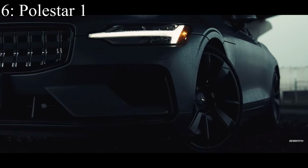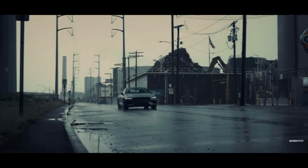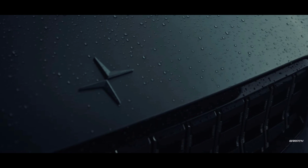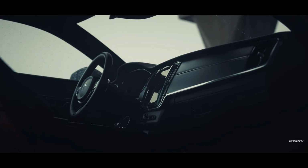6th place, my bad, is going to one that's kind of a cheat code, but it's the Polestar 1. Notice I didn't even say Volvo there because technically this is a Polestar vehicle. Polestar was obviously Volvo's in-house tuning program that decided to branch off and start their own company, kind of like SRT or Mustang, I think, did that too. But they made this car, the Polestar 1.